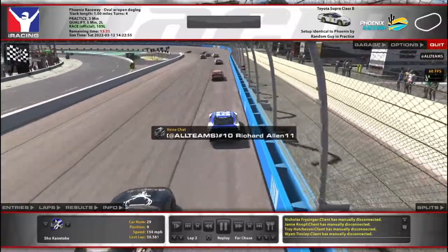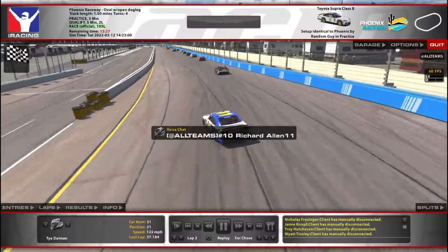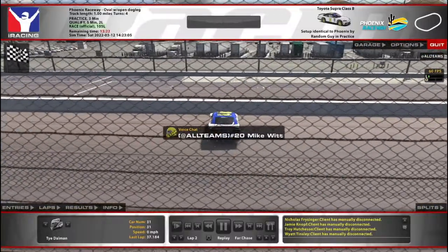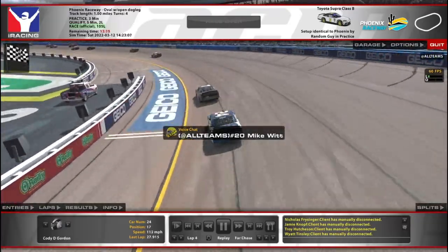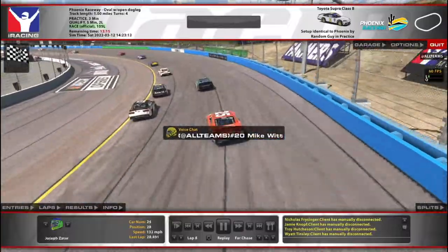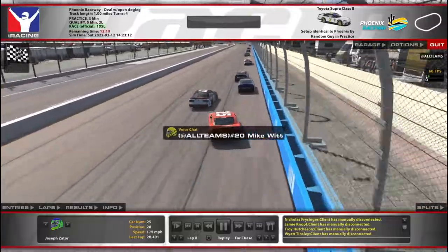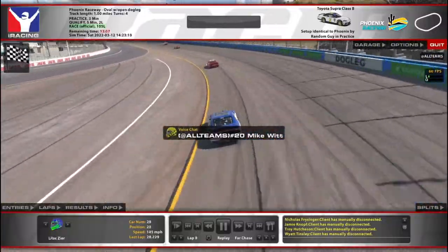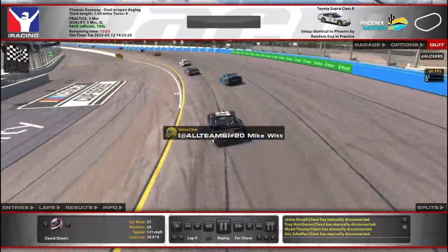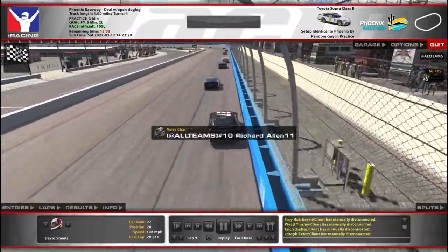Hear about this argument? So, 29 getting in the wall a little bit. 31 getting loose. That was almost me a couple times. He was already almost in last, too. Rough race. Still only lap 8. 5 into the wall, pretty good. Guess we're gonna get a lot of wall hits, especially with 32 cars in the field.